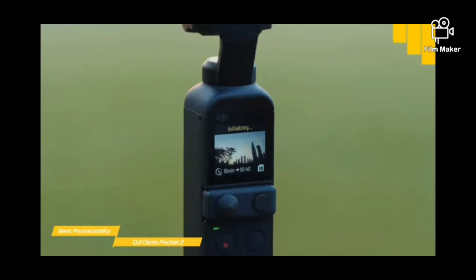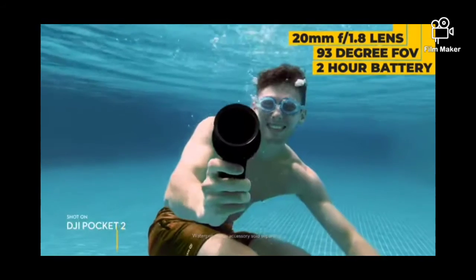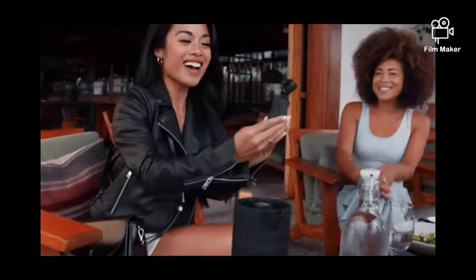It comes with a 20mm f1.8 lens that gives you a 93-degree field of view. For battery life, you can expect just over 2 hours on a full charge, and if the battery does run low, it's super convenient to charge back up with its USB-C connection.